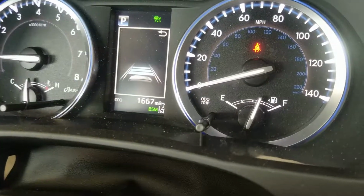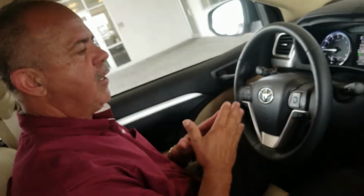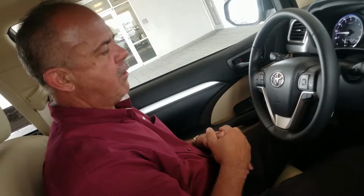And basically what that's going to do is, when you're cruising on the highway, it's going to maintain a certain distance from that vehicle. So when that vehicle slows down, you're going to slow down. When that vehicle moves out of your way, you're going to go back up and maintain the speed you set it at. That is so nice. I think you're going to really enjoy that.